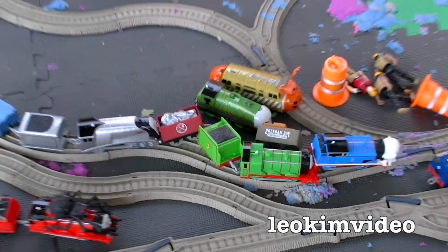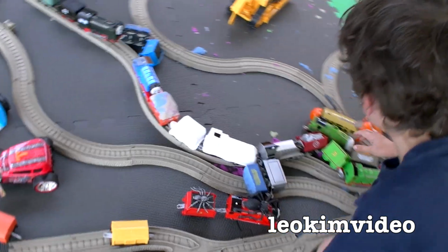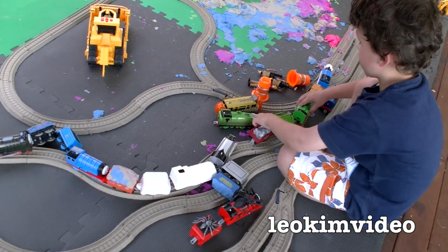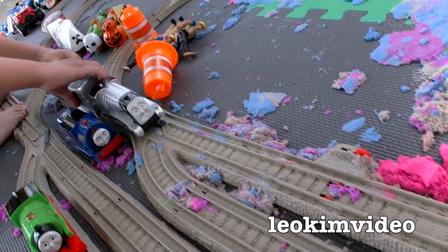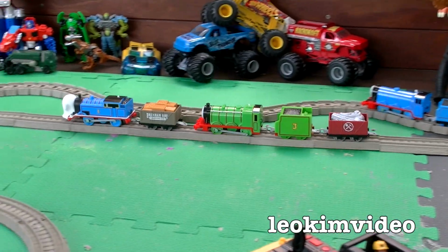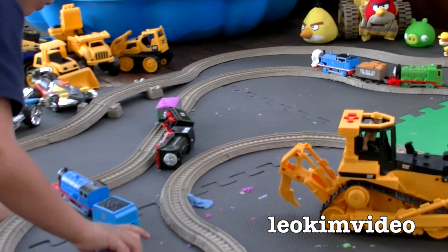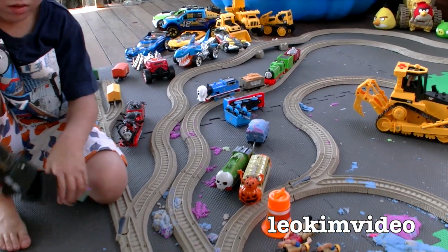Oh no, there's a massive stack up here. Oh, I've never seen so much carnage in all my life. It's going to take a fair bit of management to clean that one up. Oh, but they are getting cleaned up one by one. They're getting back on the rails. There's Ghost Thomas over there with Henry coming up the back, and coming up to that crash area, which is quickly being cleared. Tell you what, the action here is fast and furious.